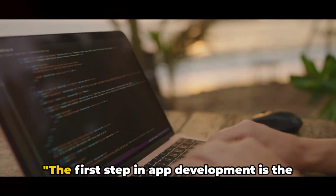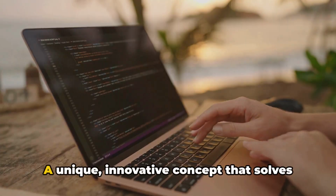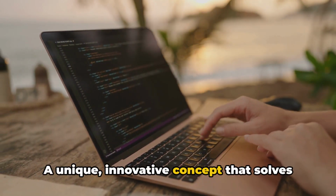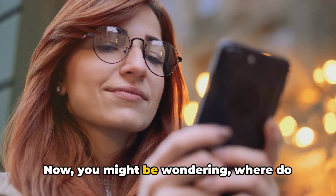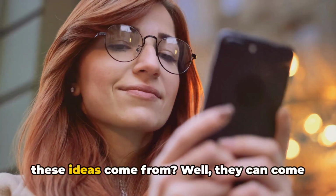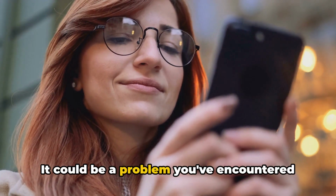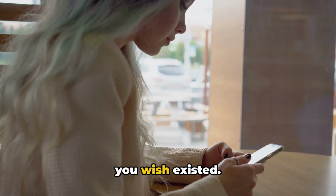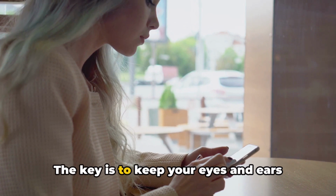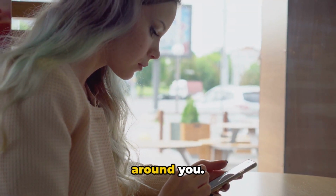Stay tuned. The first step in app development is the generation of an idea, a unique, innovative concept that solves a problem or fills a need. Now, you might be wondering, where do these ideas come from? Well, they can come from anywhere. It could be a problem you've encountered in your daily life, or perhaps a service you wish existed. The key is to keep your eyes and ears open, always be receptive to the world around you.